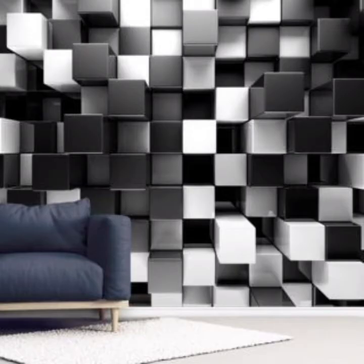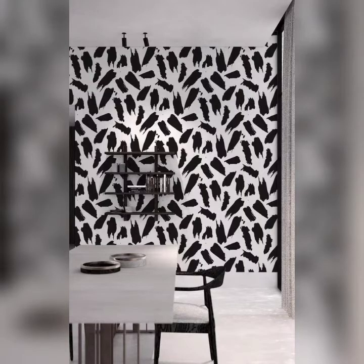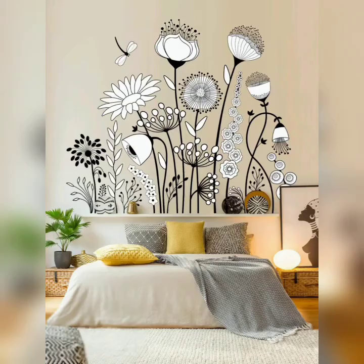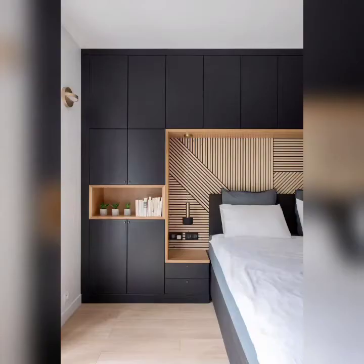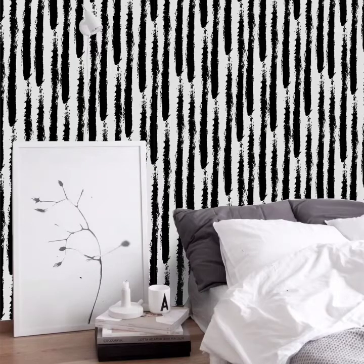So, get ready to be inspired and captivated by these beautiful, attractive, and most in demand black and white stickers, waterproof wallpaper designs. Whether you are redecorating a single room or revamping your entire space, these wallpapers are sure to make a lasting impression. Therefore, these wallpapers are very important for your front wall or wherever you want to place them.